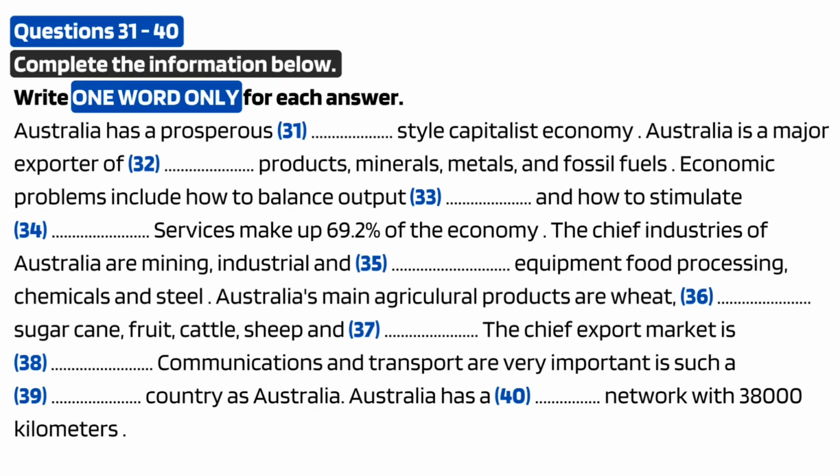Now I should tell you that the country of Australia is made up of 6 states and 2 territories. These are the Australian Capital Territory, New South Wales, the Northern Territory, Queensland, South Australia, Tasmania, Victoria, and Western Australia. The national capital is Canberra. Right, let's turn to the Australian economy. Australia has a prosperous Western-style capitalist economy. Australia is a major exporter of agricultural products, minerals, metals, and fossil fuels. Commodity prices have a big impact on the economy.